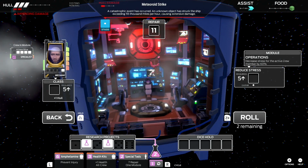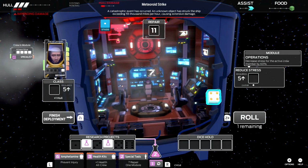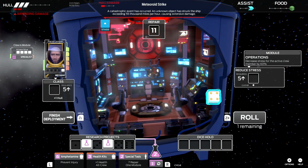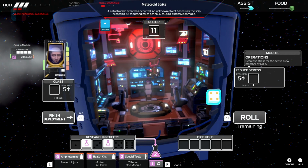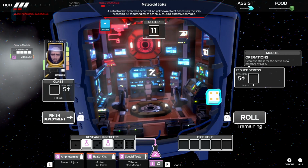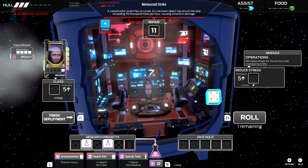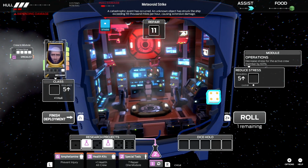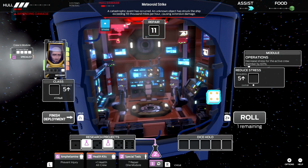You hold down ZR to roll your dice. You get one re-roll. And each astronaut's got different numbers of dice. See, this guy's only got one, which isn't particularly good. And you've got these slots around the edge of the screen. So you can see there on the left-hand side, we've got his class. So that's the special ability for that astronaut. But he needs a 5 plus to add one to the hull. On the right hand side, a 5 plus roll to reduce the stress.